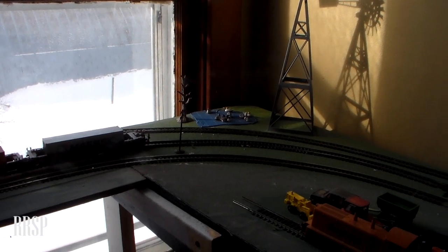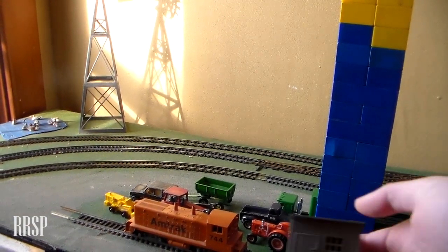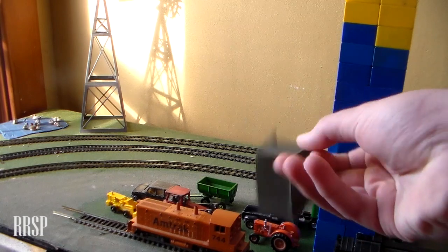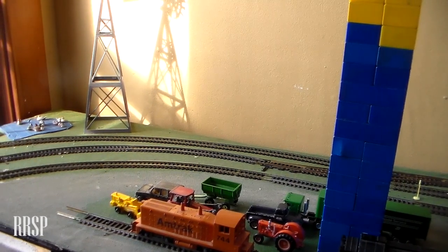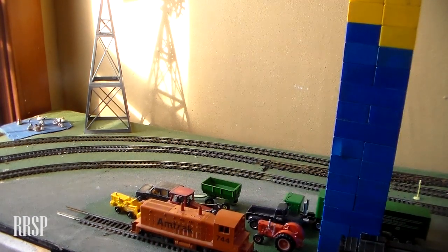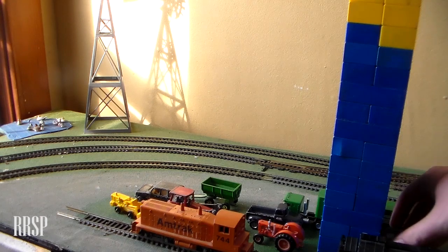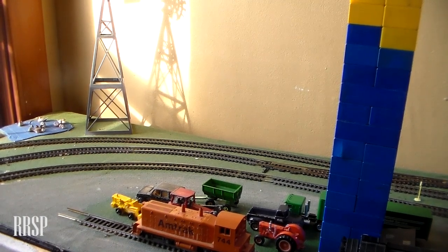Speaking about the elevator again, here's a little shack. I'll take it out. Just a little shack. It was $2 at a place called the Marble Museum or something like that in New York. Good price, good shed. Looks like it belongs at the elevator.